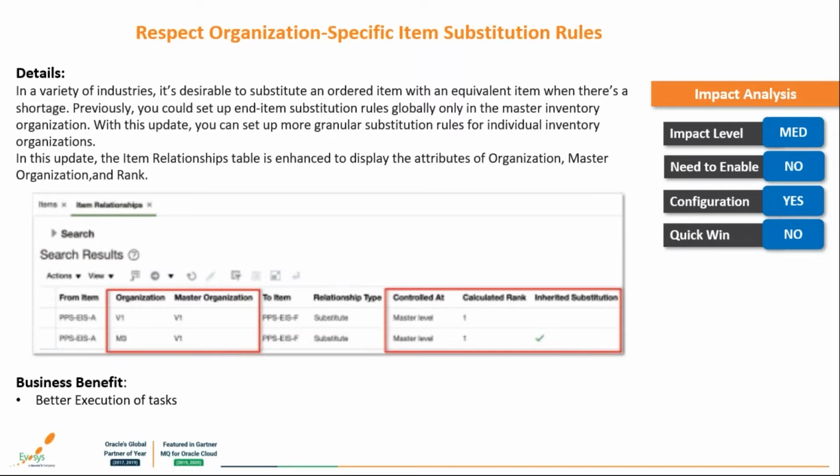And the impact analysis: again, this is a medium impact level. There'll be some configuration required, like creation of the substitution rules. There is no need to enable it, and this is not a quick win.